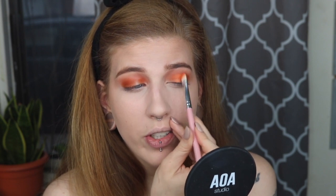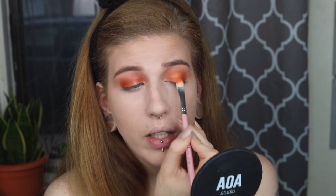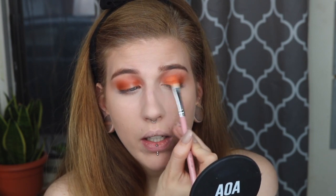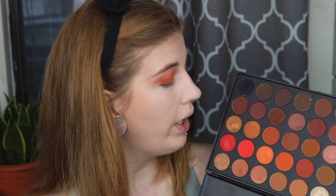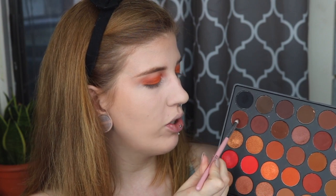Oh damn. See, this is so crazy to me that this is such a vibrant shade. I don't know why. I just thought that it wouldn't pay off that much, but it is. So that's really, really exciting. Now I think I'm just gonna go here just to deepen up the outer corner and the inner corner a little bit more. Not too much, but just a little bit.